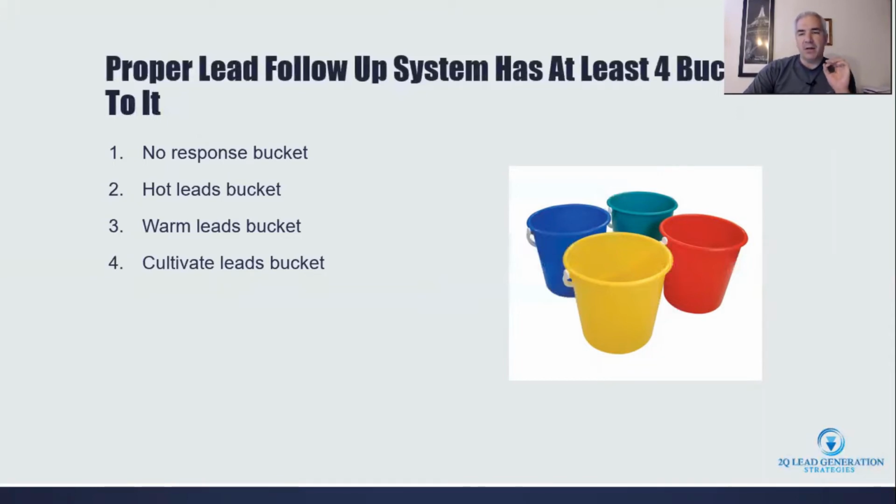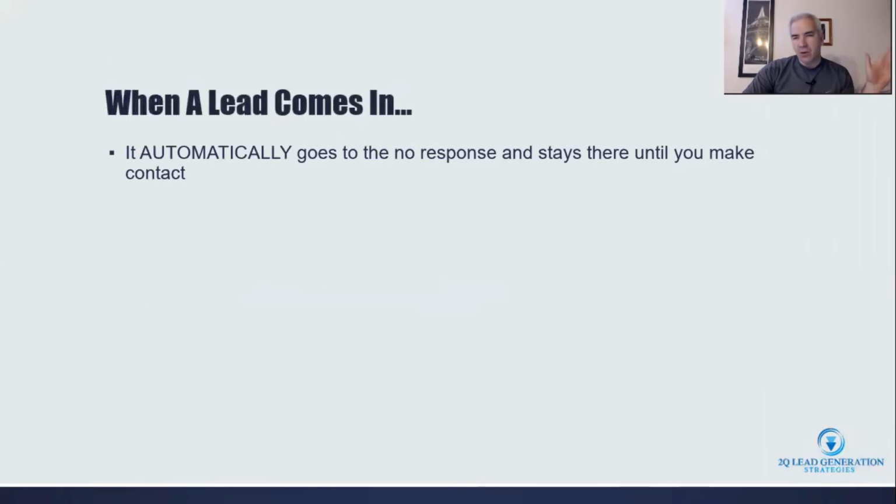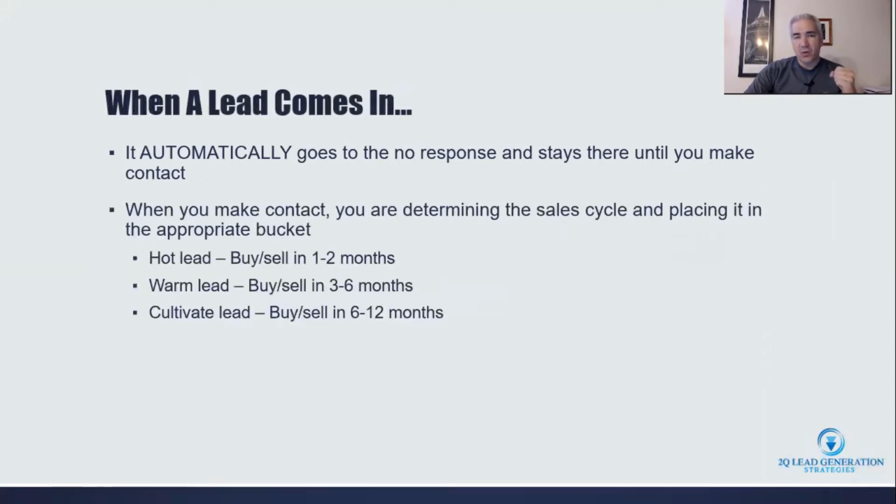So let's go through and break down each one of these. The first one is when a lead comes in, everybody, no matter what, is automatically in the no response bucket, and they're going to stay there until there's been some kind of contact, some kind of interaction. Once you make contact with them, we want to establish what their sales cycle is. What's their time frame? Are they going to be buying or selling in the next couple months, in 3 to 6 months, in 6 to 12 months? We want to find out those things, because that tells us how we're going to follow up with them appropriately. And again, everybody stays in that no contact bucket until they respond.